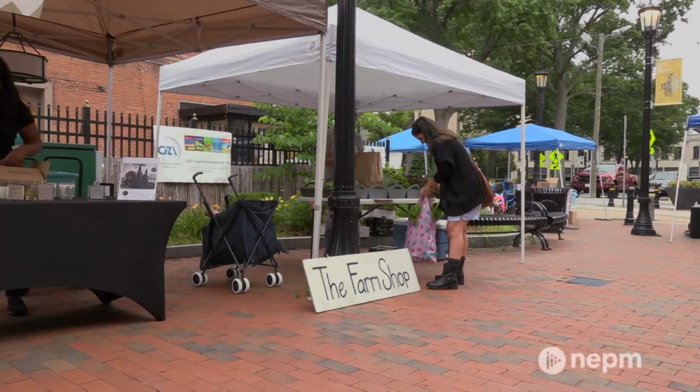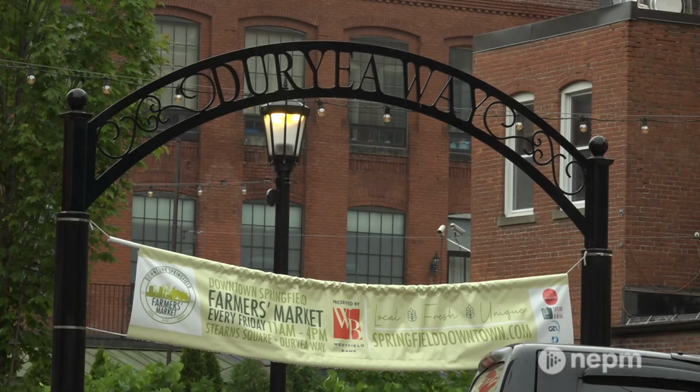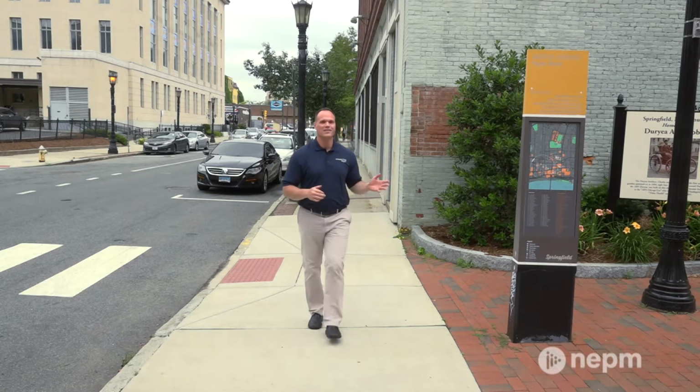The community is that of Greater Springfield, and the locale for this market is in the Stearns Square and Duryea Way section of downtown, in the block of Dwight, Worthington, Main, and Taylor Streets. It's funny, I've walked down Taylor Street countless times on my way to work and never realized that this was where they were hosting one of the local farmers markets. And that's because 2021 is the first year in their 6-year run that they're holding them here at Duryea Way. And even on an overcast day like today, still a pretty good turnout.